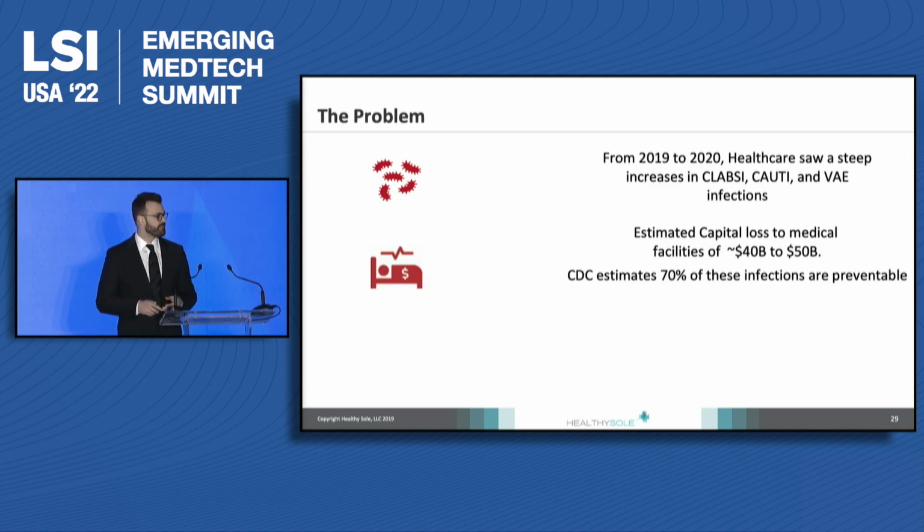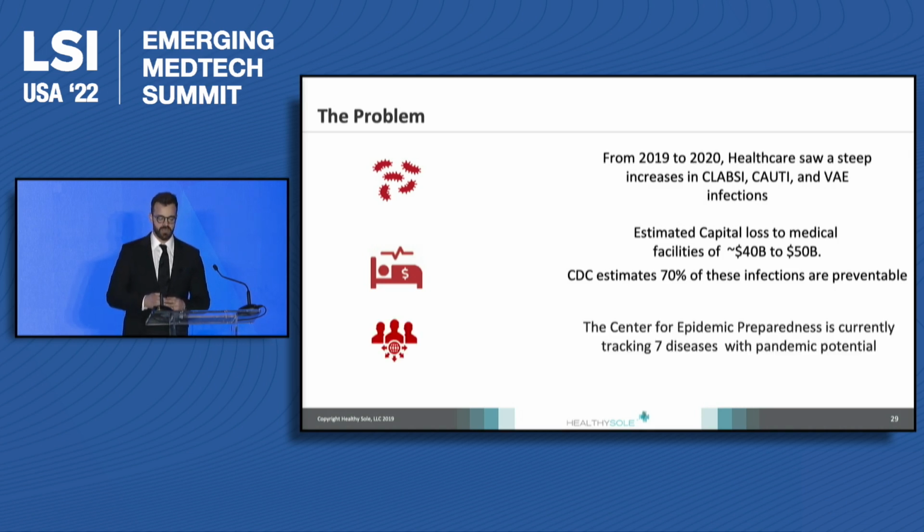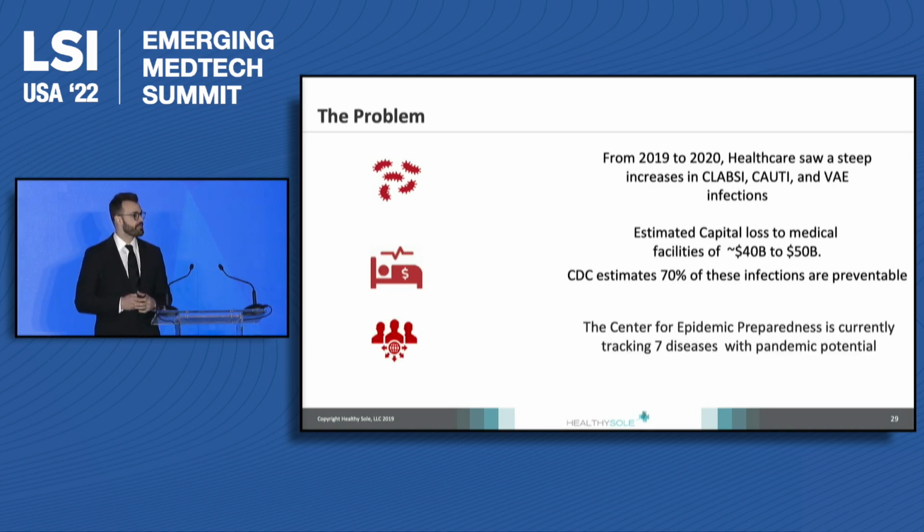To top this off, the CDC estimates that nearly 70% of these infections are preventable. They suggest that 1 out of every 31 patients that enters a hospital will leave with an infection that they did not have prior. The other thing to keep in mind is that the Center for Epidemic Preparedness is tracking 7 diseases currently with pandemic potential. So we could be looking at a very new world in terms of trying to deal with infection prevention.